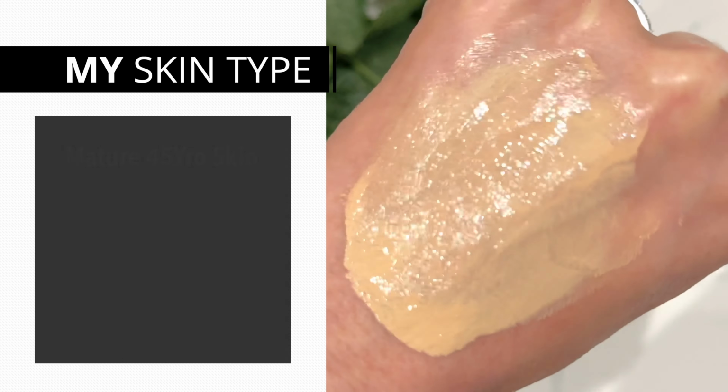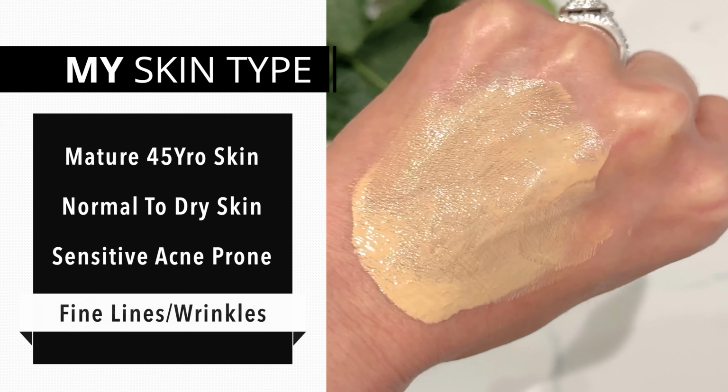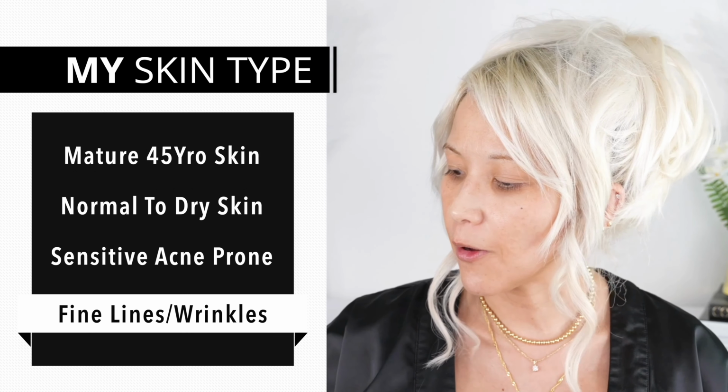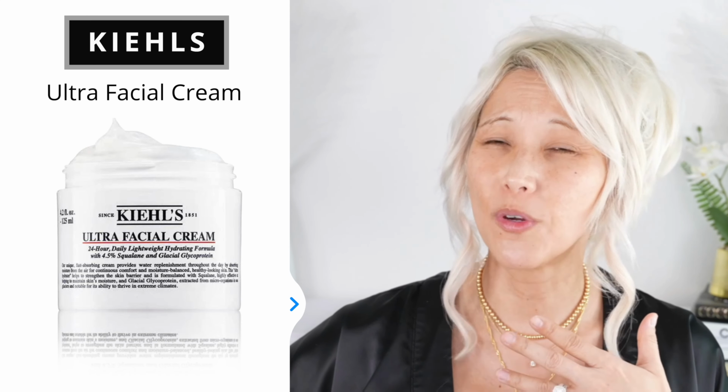But if you're new here, I am 45 years old. I have sensitive, acne-prone skin. I'm normally normal skin, but I do get very dry during the winter. So this morning I was a little dry, so I did go in with my Kiehl's Ultra Facial Cream, which is the one that really doesn't break me out.